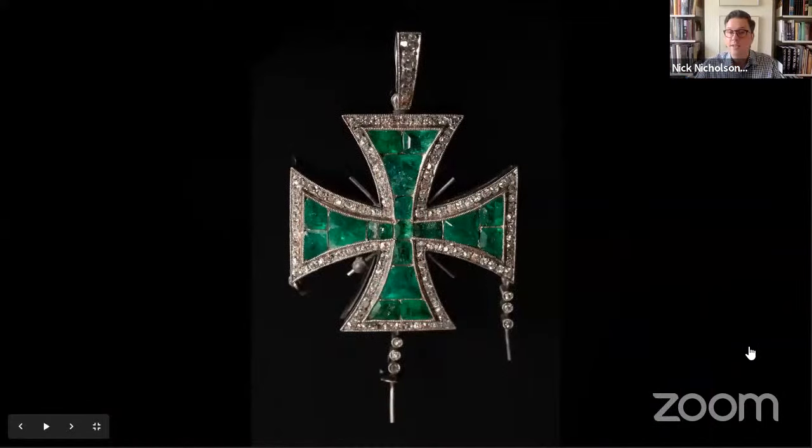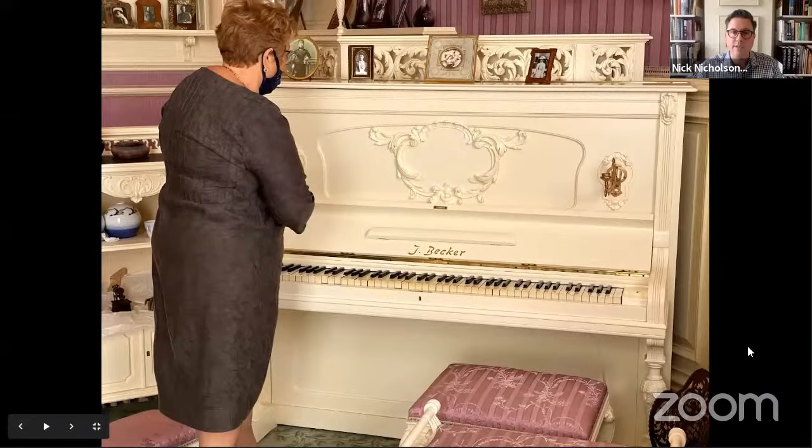This cross in emeralds and diamonds also belonged to the Empress. One of her attendants later said it had been a gift to her from the Dowager Empress. You can see that it once had pearls.